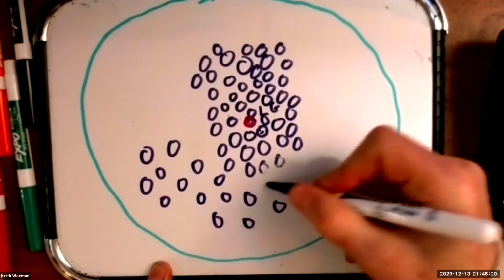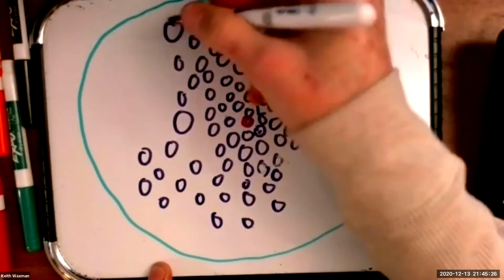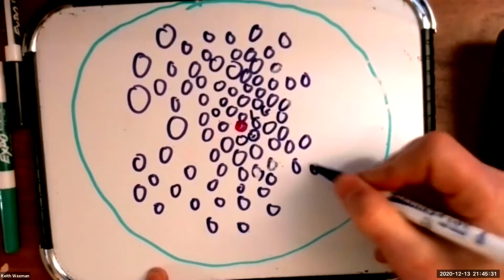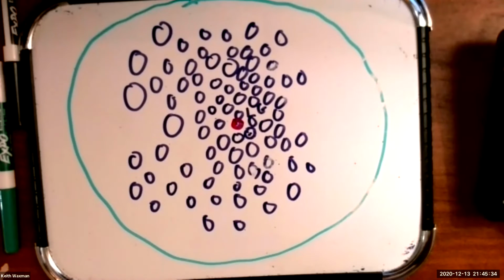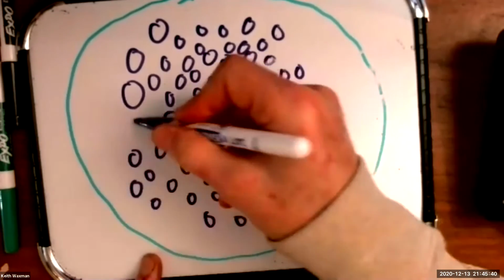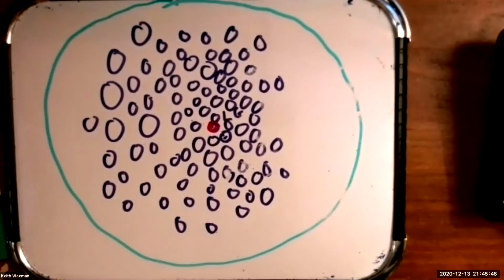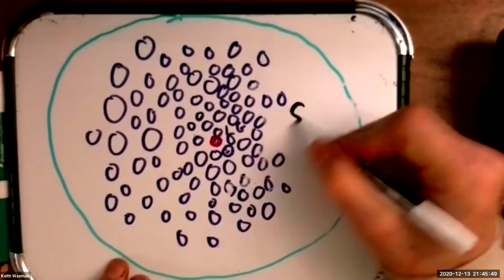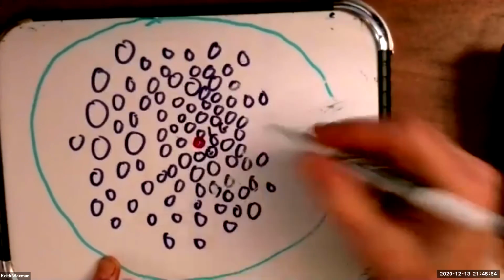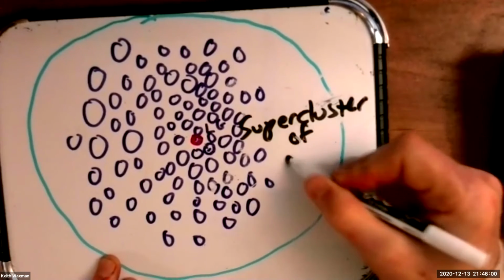And these clusters, sometimes little clusters are called groups, but I'm going to call them clusters. Sometimes they have maybe 40 galaxies in them, but they can have thousands of galaxies. And there are about 300 or so here, approximately. I've heard anywhere from 100 to even 500. This happens to be a cluster of clusters of galaxies. And a cluster of clusters has a name. A supercluster of galaxies.